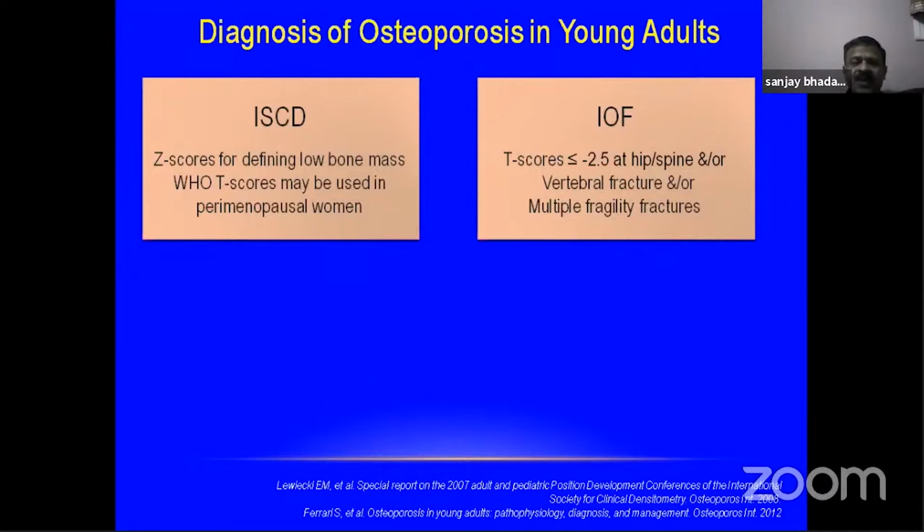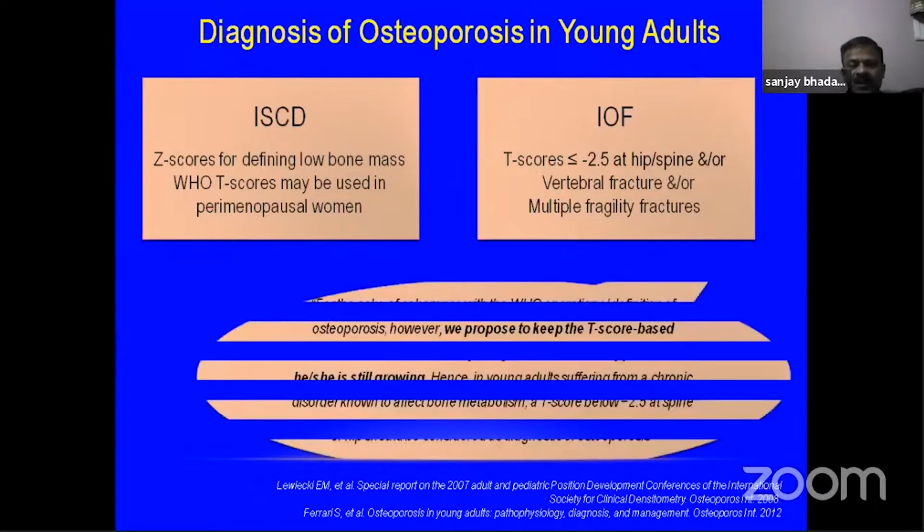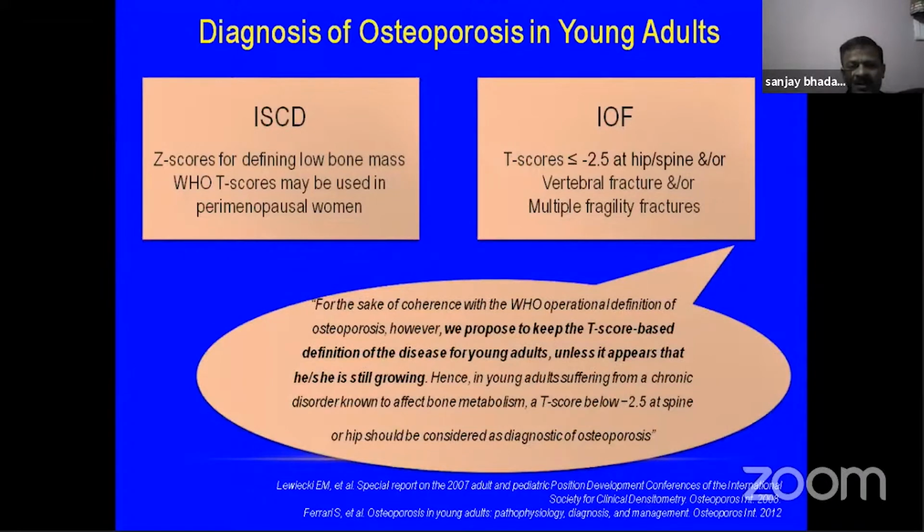So there is some divide between the ISCD and IOF, and they use the Z-score and the T-score respectively. And this is important for us also because our peak bone mineral density is achieved a little late as compared to the Western database. So that is an important question to answer: should we use the IOF criteria or the ISCD criteria? Though in our department, we do use the T-score for that purpose.